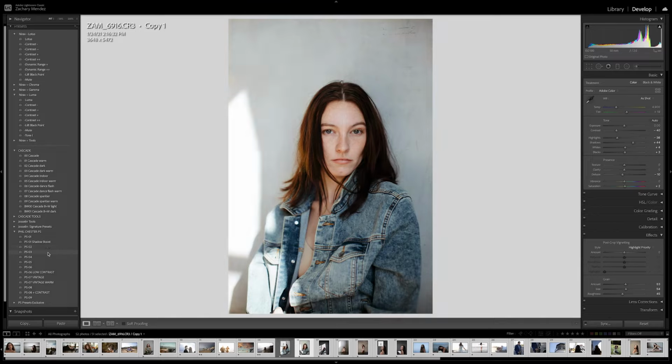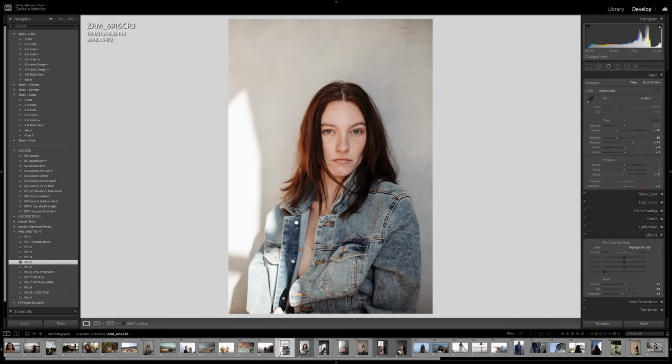Wait, let's see. Number 3. Actually, let's just go with number 5. And this one, I'll bring up the warmth a little bit. I'll bring up the shadows, bring down the highlights. So here's this photo edited with number 5. And here's the photo edited with number 6.